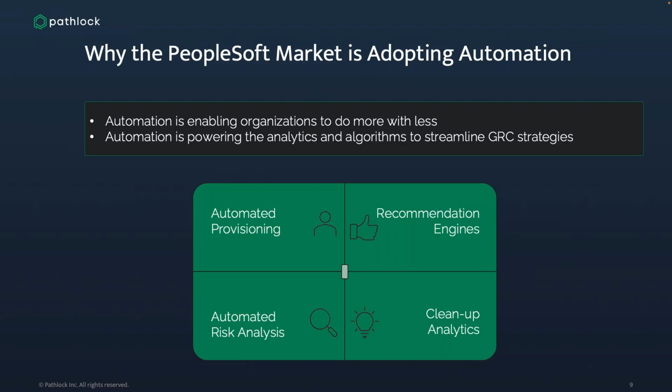It can help with that. And automation is powering the analytics and the algorithms to streamline the governance, risk, and compliance (GRC) strategies. So when we look at that, one of the keys is to start with automated provisioning. Automated provisioning is important, and I like to call this compliant provisioning as well as automated. The reason I stress that is because I've seen a lot of organizations who really did just fire off and create, okay, we've got an account. Well, how are you doing that? And how are you interacting with your system? How do you know that you're not creating additional risks by what you automated for this particular user?